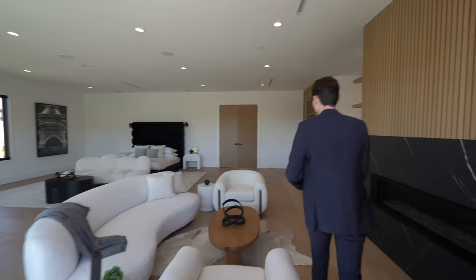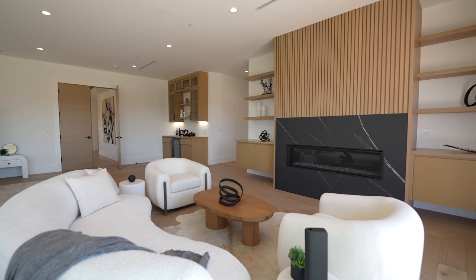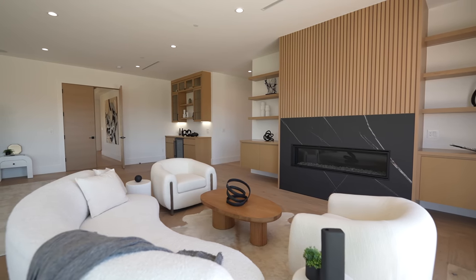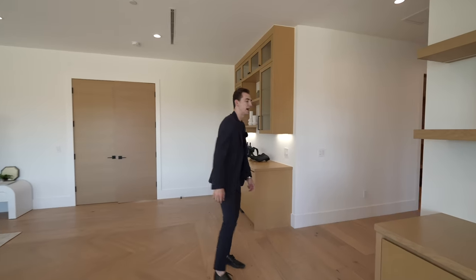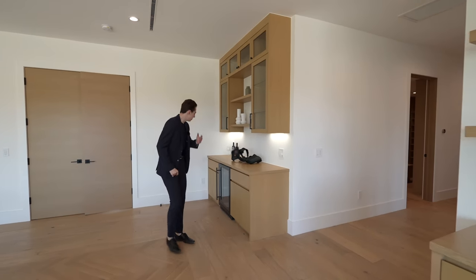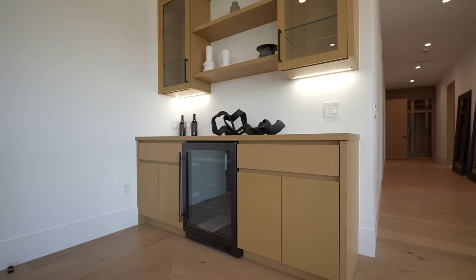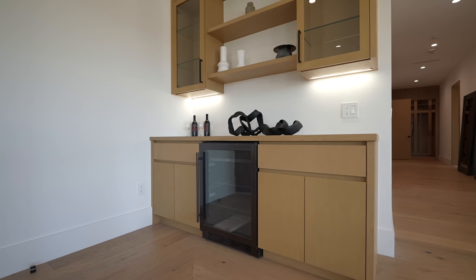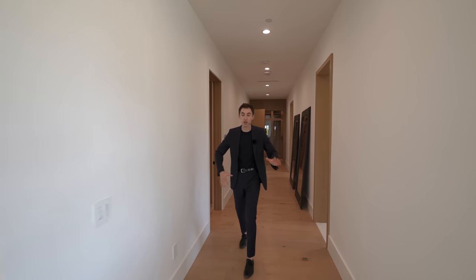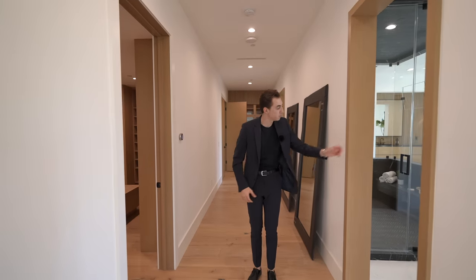We've got the sectioned off seating area complemented with your built-in fireplace. We've got the stone detail complemented with the natural wood, floating cabinetry throughout. And on my left, we've got the built-in refrigeration, natural tone cabinetry is displayed up and down below here. And we've got this oversized hallway, which takes you into a couple of different sections. We've got the closet on my right and the bathroom on my left.